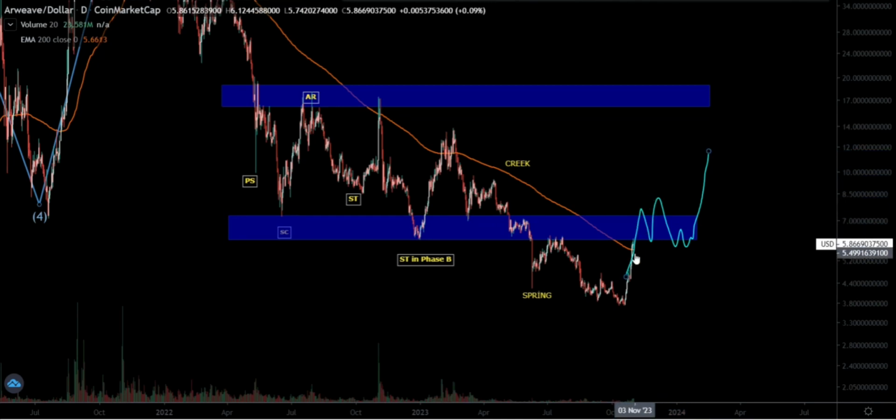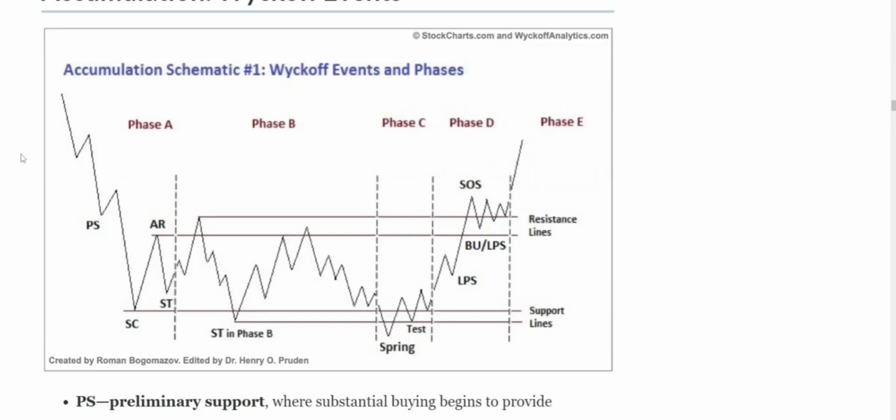But I think eventually we are going to get back into the trading range, and I'll be much more comfortable even loading more Arweave at these stages right here. So after that, you expect the price to continue to the upside. Let me actually go ahead and show you a Wyckoff accumulation schematic, and you can see the same phases that I was talking about right here. And this is the last point of support that I was talking about, right? When you back test it and then you continue going higher, breaking out of that trading range there.